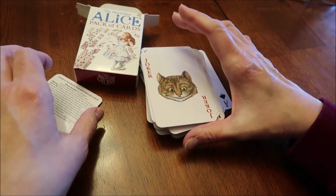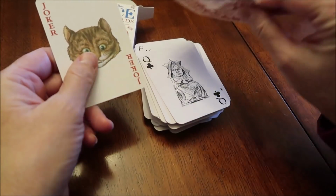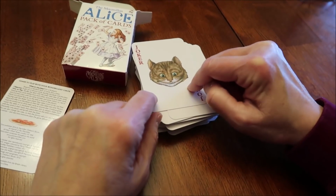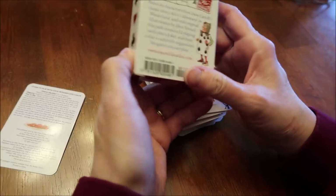So both Jokers the same? I hadn't looked through all of them yet. Every single card is different. Every single card has a different design.